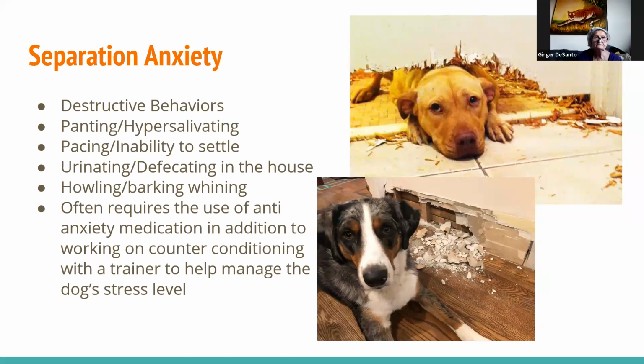The other thing to remember is that true separation anxiety is extreme, and it often requires medication in addition to lots of practice with a trainer to help manage the dog's stress level when no one is home. So a lot of that looks like working with the trainer on counter conditioning.